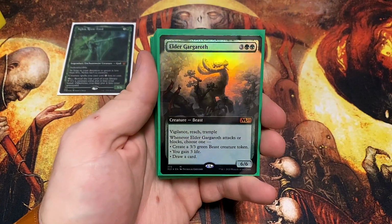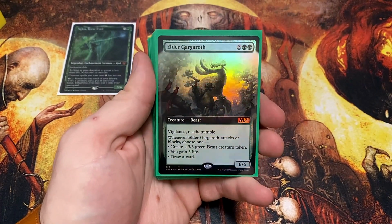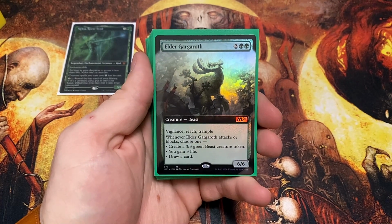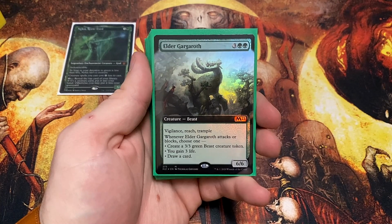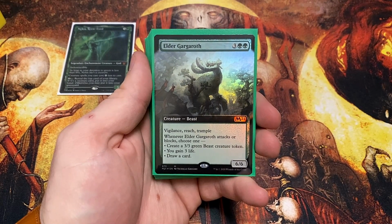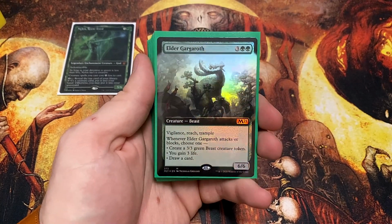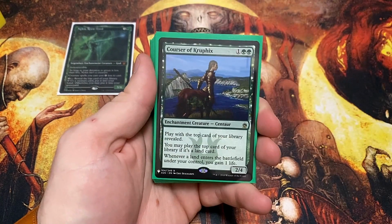The Elderspell, Garruk's Harbinger aside, the Elder Gargaroth, this thing just packs a punch. This has to be one of my most favorite cards in recent years. I loved everything about this one. It is Vigilance, Reach, Trample, 6/6 for 5, and then you can create tokens, gain life, or draw more cards.